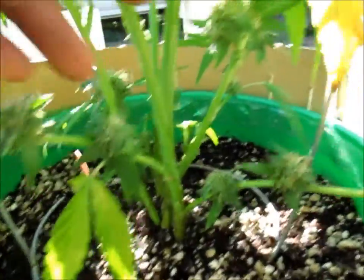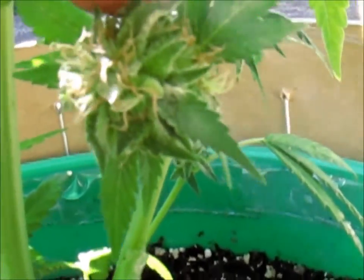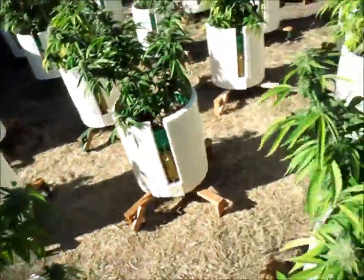You can see down here I stripped some of this foliage down, and you can see, like, right here, white fuzz. That's powdery mildew. So anything like down here is gonna have to be washed. So yeah, it is what it is.